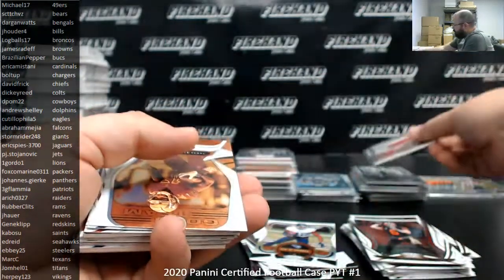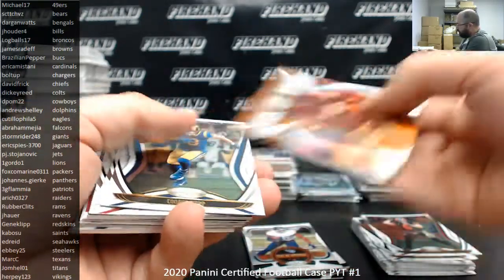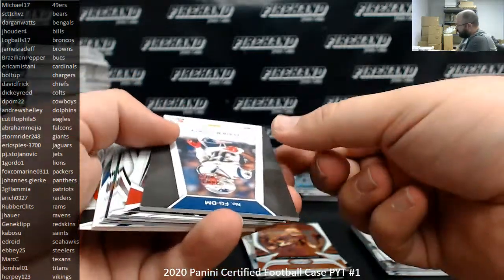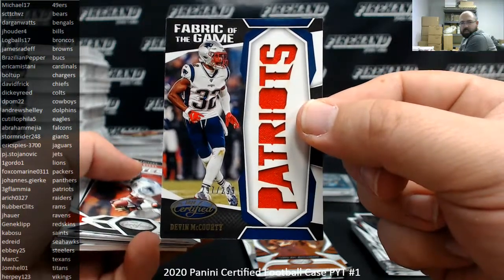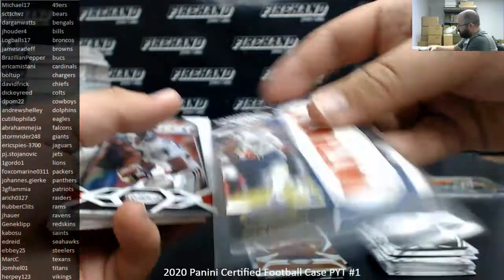Yeah, the pending payment will have never went through. You didn't get charged twice. You have only been charged once. If it says pending payment, there's no reason to go back and try to complete it. Devin McCourty, fabric of the game for the Patriots, number to 299. Patriots going to 3G Flamia. If it's pending payment, the payment never went through. If the payment shows it's processing, then the payment went through.